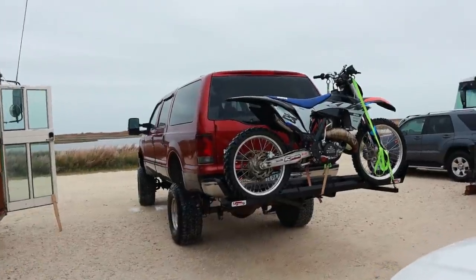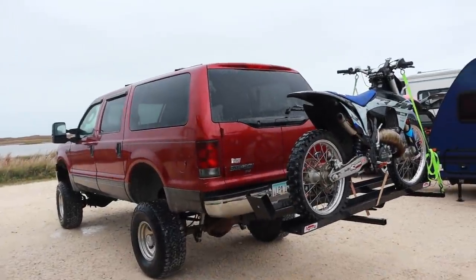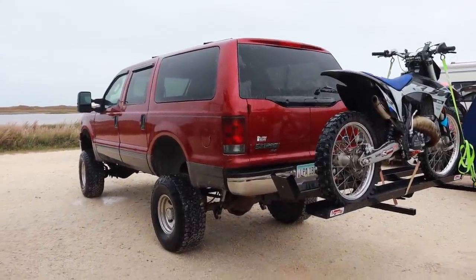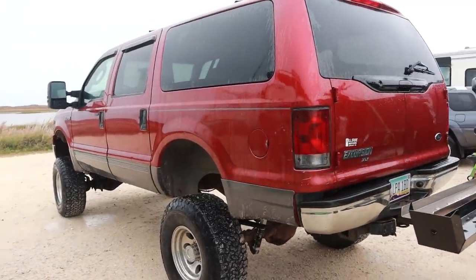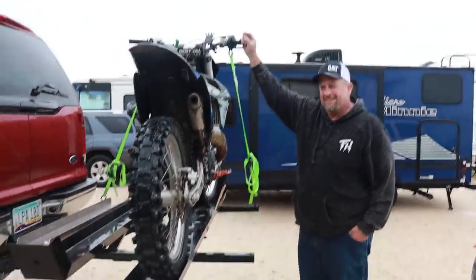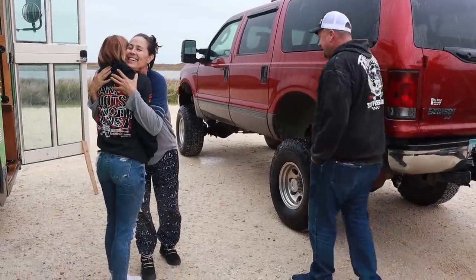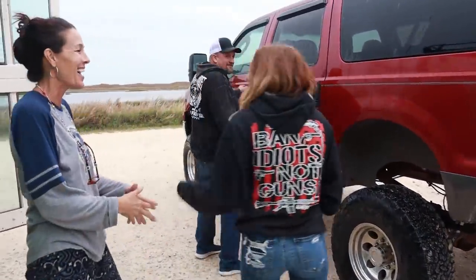This is Clay's beast. You probably saw it when we were back in St. David, but this is his Port Excursion with the 10-inch lift on it. It's a beast. But it rides impressively smooth, actually. You ready for the trip? Always. Super sweet, man. Bye, you guys. That was super fun. Thanks for coming with us. Thanks for letting me join, guys. Awesome. I know, it was awesome.